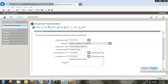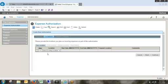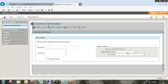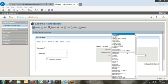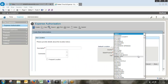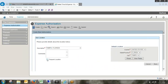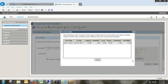You want to put in a purpose for the authorization and hit Continue. At this point, you want to select the location. This is how your per diem rates will be set. If there's a previous location that you've set up, you can find it by this drop-down list. If not, you can hit New Location. At this point, you can find the states and the respective cities. And you can click this box as a frequent location, and it'll be saved in that initial drop-down list on the previous page. If you click View Rates, you can see the per diem rates for this area.